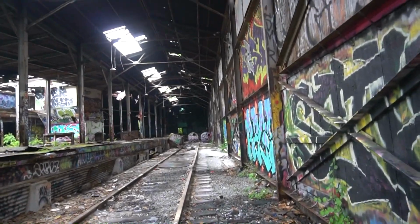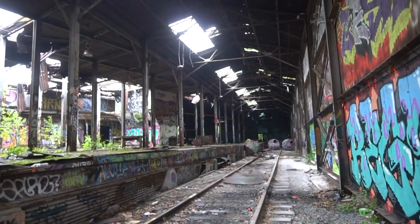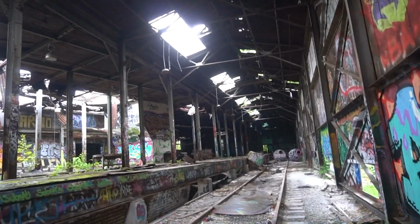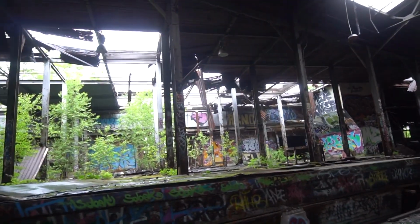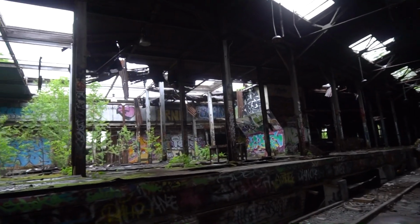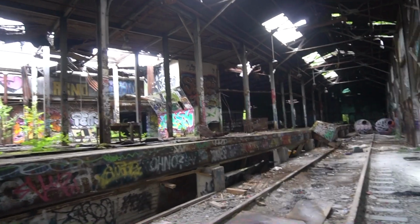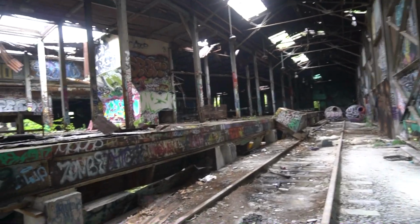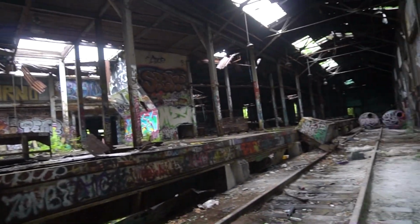Like I was saying in the beginning of the video, rumor has it this is the oldest paper mill. It was the oldest paper mill in the country. The Milton Paper Mill. That's where I came in at. Let's go explore over this way and see what's up.